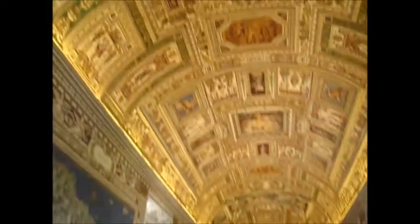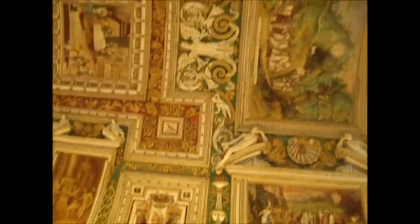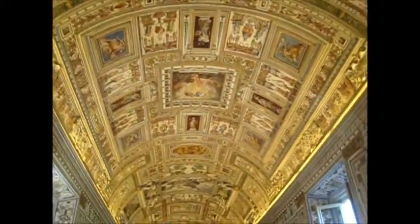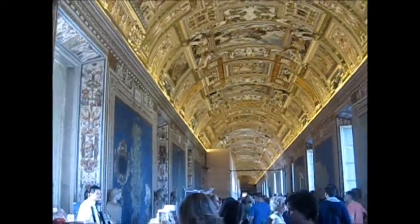Whenever we were touring the Museum of the Vatican, one of the very first things that you notice is the ceilings. I will say this word many times throughout this next clip, but they were magnificent. Please see for yourself. There is just pictures upon pictures and stories upon stories in this ceiling. You have to almost go through here once with your head inclined the entire way.